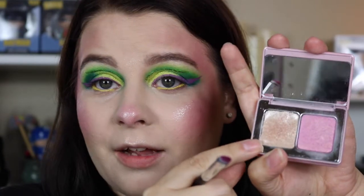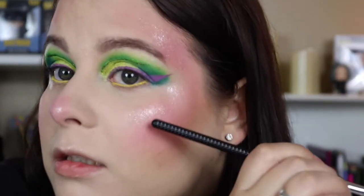I can't help it. I've been liking putting blush on my face, and look at this highlight. Okay, really quick. The highlight is the Natasha Denona Mini Diamond and Glow, and if you're not somebody who likes straight up glitter on your face, you're not going to like this highlight, because while it looks really wet in camera, it is straight up glitter on my face. And I love it. Not even going to lie, I love it.